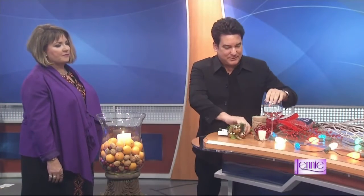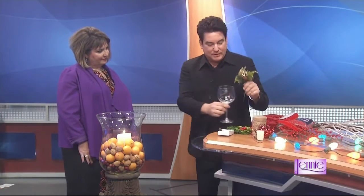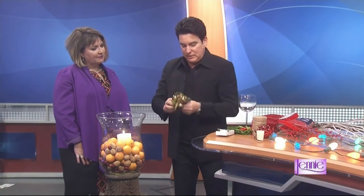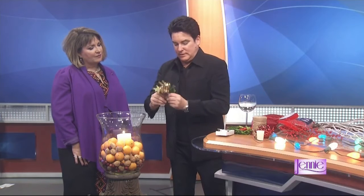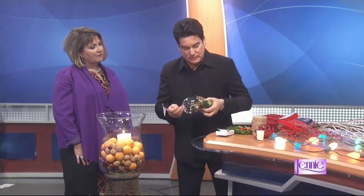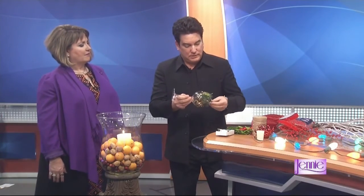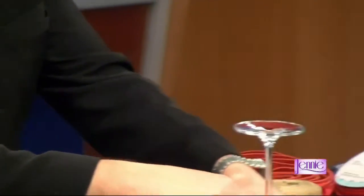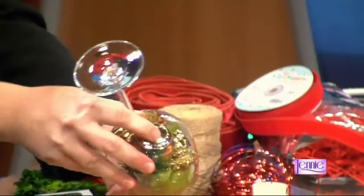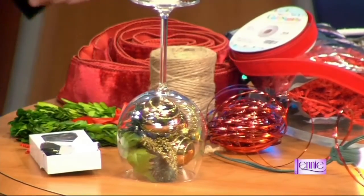Let's talk about the wine glass. We were playing with that a second ago. So these little sprigs, this is a creative way to use it. We'll just conceal the little stem of it there. And we are going to put it in the wine glass upside down like this. It's a little large in there. There we go. Like this, and then a little votive candle on the top.